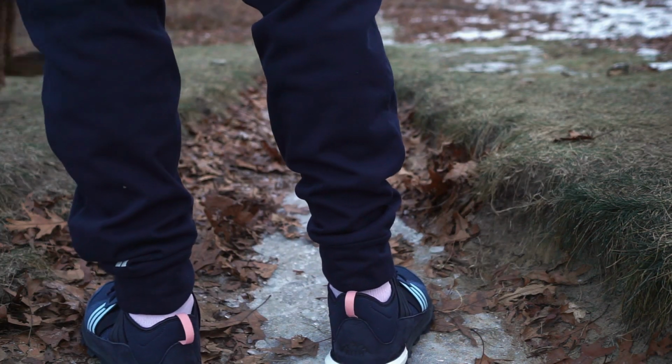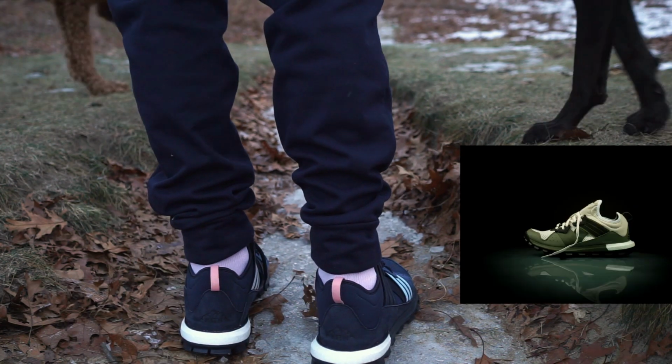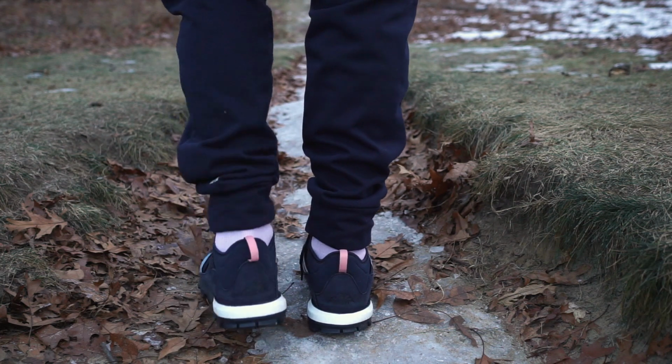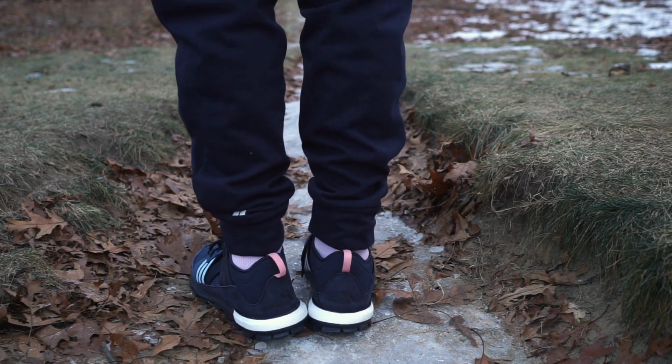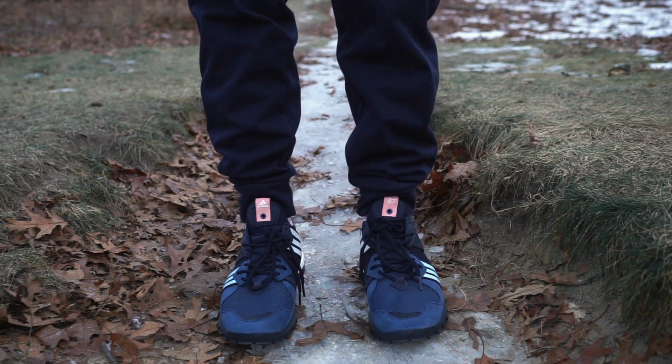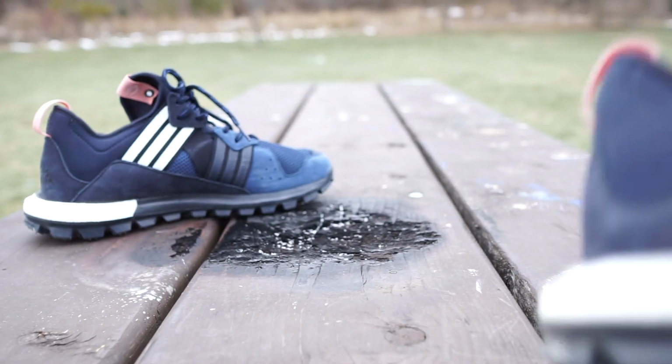I always wanted a pair of Trail Boosts since I first saw the green pair, but always ended up passing them off. Since so many hot shoes release nowadays, it's hard to make time for the ones that are always there. But I'm kinda glad I held off for so long because now it gave me the perfect opportunity to cop these. The upper is made of several different materials.